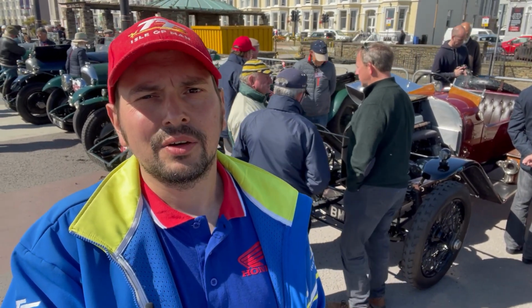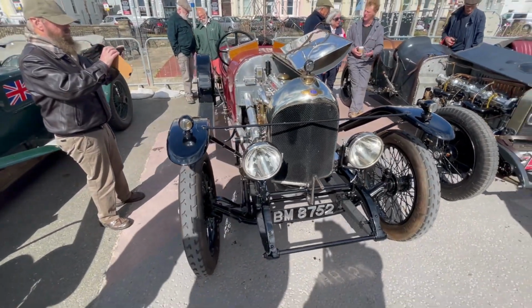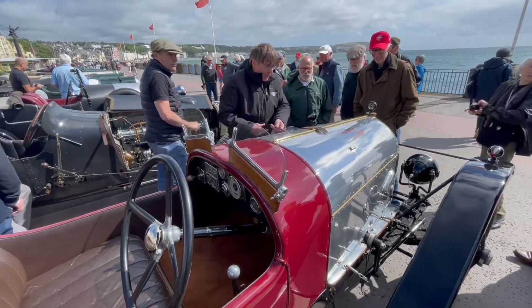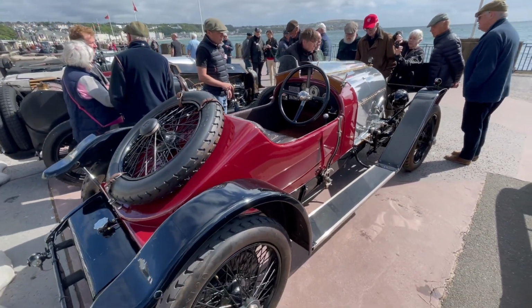That is the oldest, most significant and, well, best known, or probably oldest known surviving Bentley in the world. That is one of the very, very early cars that started the Bentley brand. And this car didn't actually race here per se, but it was on the Isle of Man in 1922, and it was used for practice runs.